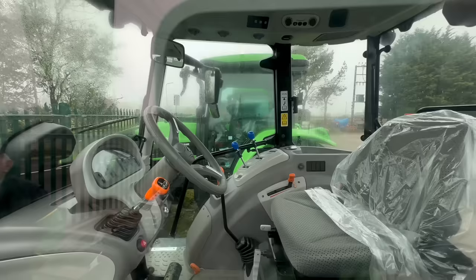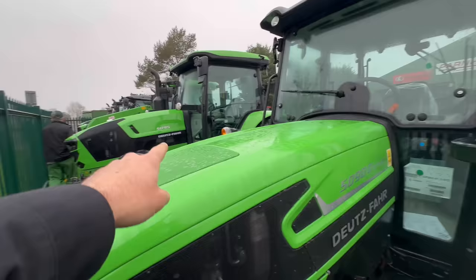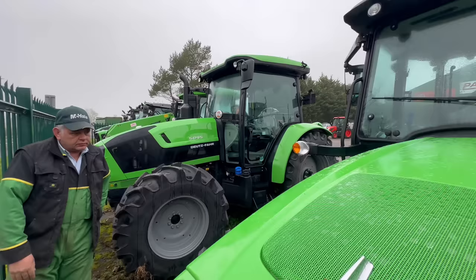Yeah, it's tidy. Key line. That's a 5090. And I thought, oh, it was a different cab, but that's got a different body altogether. Unless it's newer or something, I don't know. That's got AdBlue, hasn't it? This one hasn't. Yeah. That one's a bit flashier inside, isn't it?